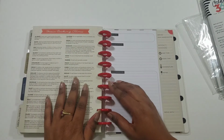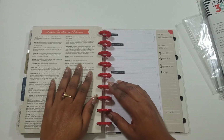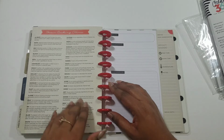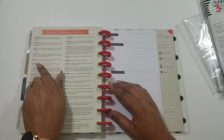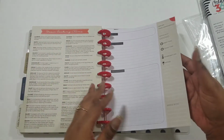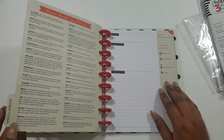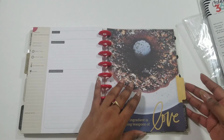And then on the back of that, you get basic cooking times. Oh, I like this because sometimes I'm like, how long is it for chicken again? So you get al dente, basting, beat, blanch, broil, caramelize. Oh, that's really nice. And then you get your other set of recipes for the miscellaneous section. And I also like that they put the tags on the other side as well. Really excited to add into that.